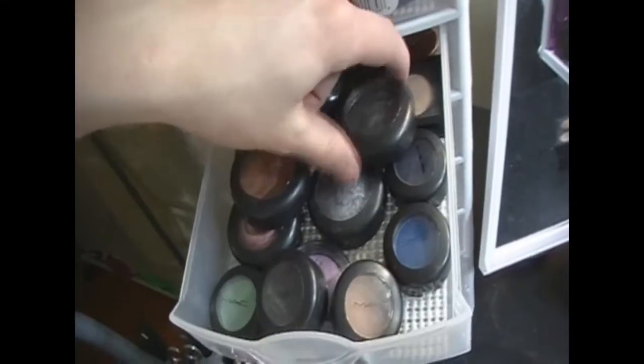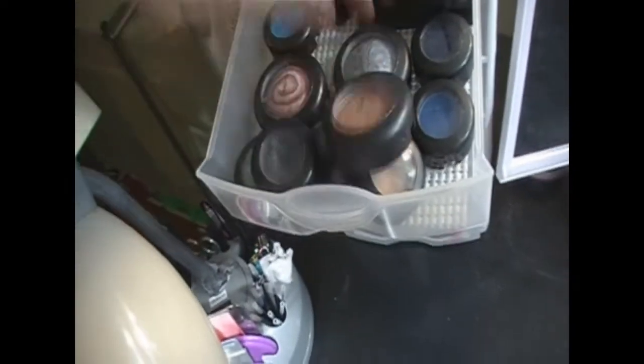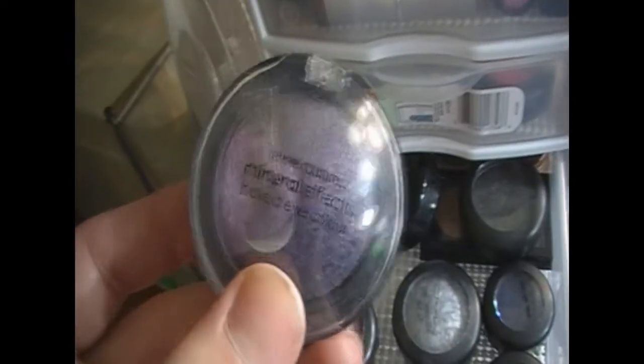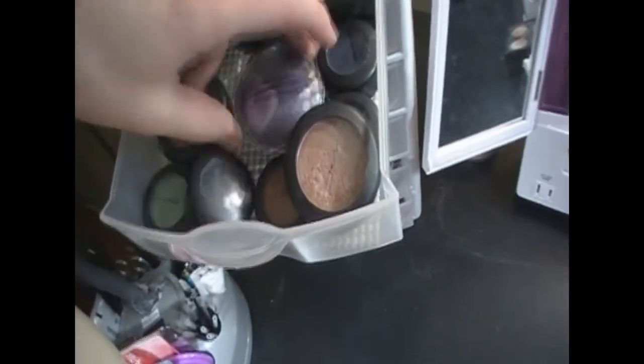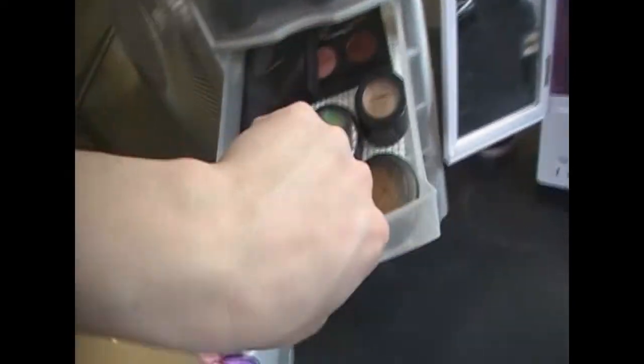And then this one's another one of pressed pigments. And just random eyeshadows, different brands. Femme Couture, actually, their mineralized ones like this are actually pretty good for those of you looking for cheaper eyeshadows that give you color. They're pretty decent.